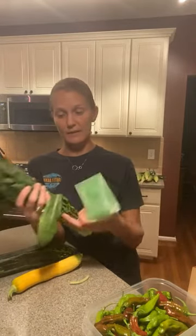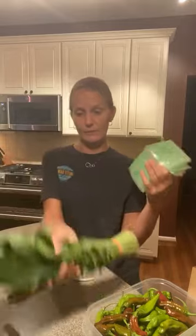So you can do a little bit of lemon juice, a little bit of olive oil, some salt and pepper, and just make a salad out of it. That works also. So these get stored in the fridge, and I like to use my Debbie Meyer green bags because then it lasts a little bit longer. So definitely in a plastic bag so that it keeps the freshness of the greens.